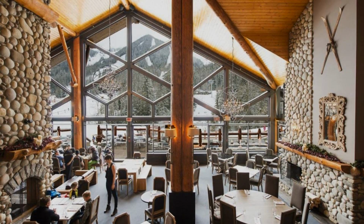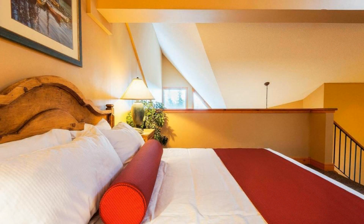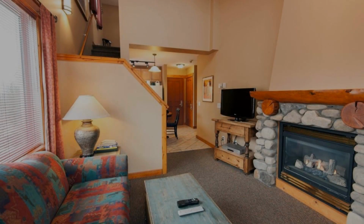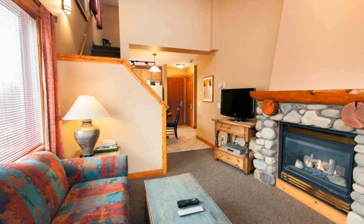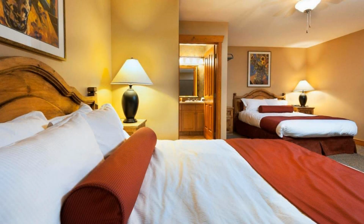Pets are not allowed in this resort. There are 5 types of rooms available on booking.com. You can book online and enjoy it. The resort accepts major credit cards and reserves the right to temporarily hold an amount prior to arrival.